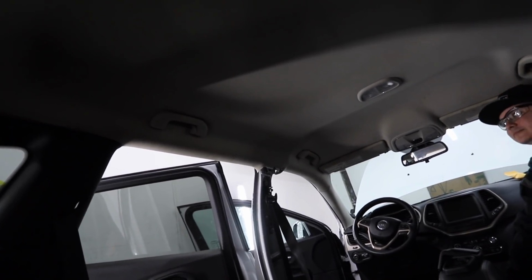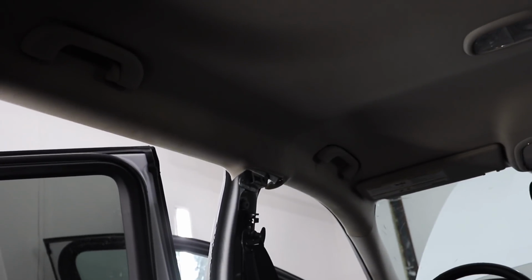The what's this thing called? Headliner crease came out pretty nicely. We have a steamer that we're going to be steaming some stuff with, and that's going to really help. Sorry, it's so dark, can't see very well, but overall, that's pretty good.